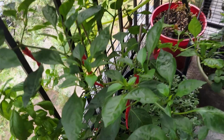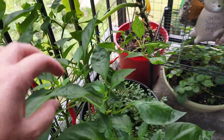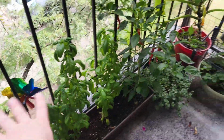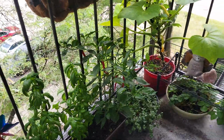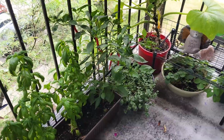Also, here we have some hot peppers, which I tried growing for the first time. Super easy. I should have trimmed the plant early on. I should have actually trimmed both of these so they can grow more bushy versus weird and tall. But that is, you know, a learning thing that I'm figuring out.